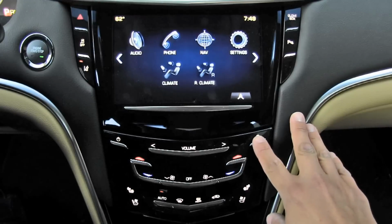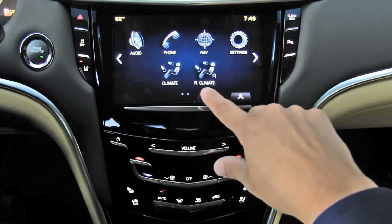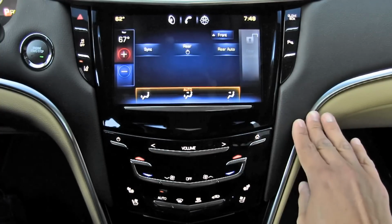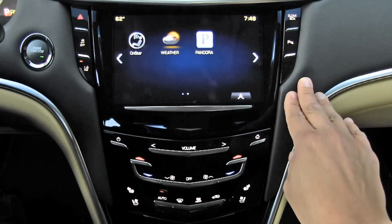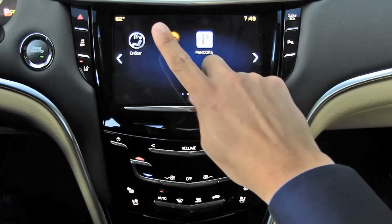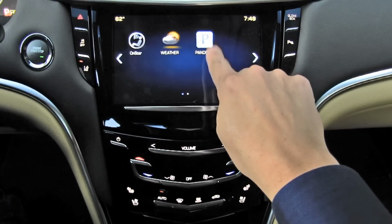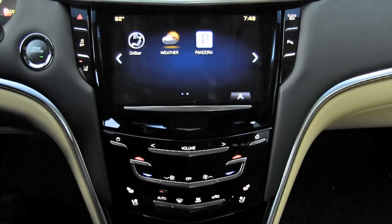If we go back to the home screen, you can see we have our usual options of climate, phone, nav, rear climate control, which is kind of interesting because this one does have a 3-zone climate control system. We move along to the next screen, and we have access to Pandora, XM Weather. This is not a smartphone app. Pandora is a smartphone app. It requires Pandora on your phone. And we have access to our OnStar features as well.